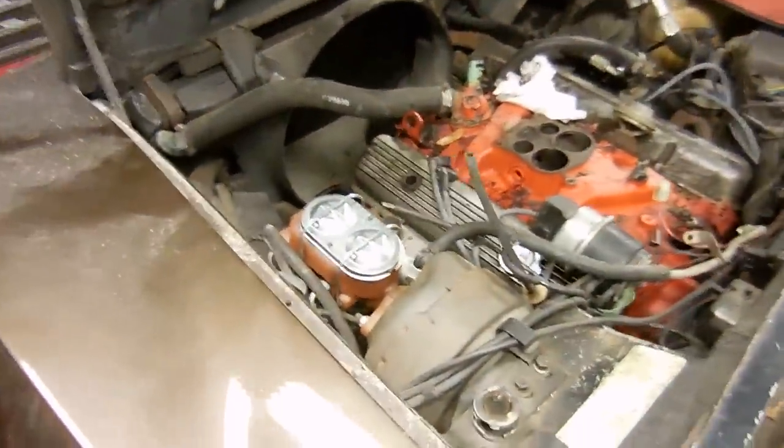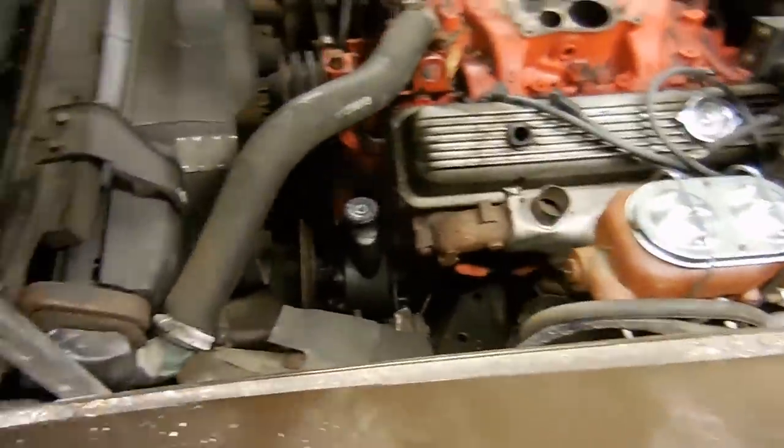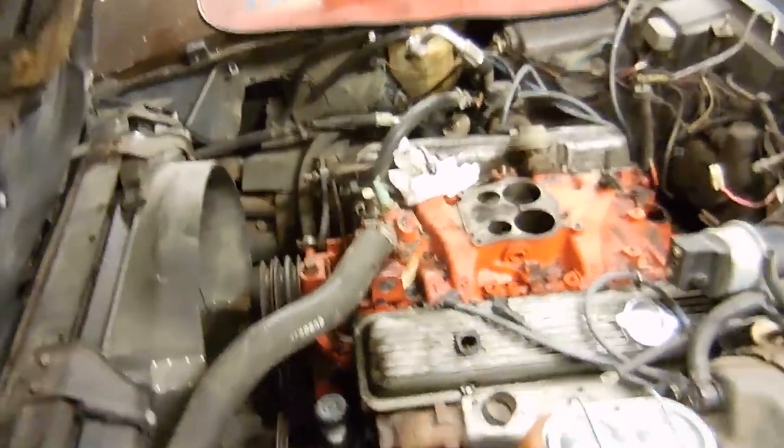Alright, progress is going very well on this 76. Most of the stuff off the engine is off the engine. I still need to take off the power steering pump, water pump, and some brackets on the other side.